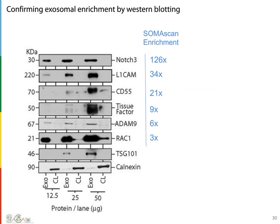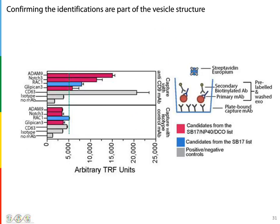This next slide tries to answer a sticky question that we had from one of the reviewers of the manuscript, which is a perfectly fair question. So we've made exosomes based on flotation, but it's quite possible that some proteins remain as contaminants in that preparation, and how confident are we that we're not measuring contaminants, we're actually measuring something related to the structure of the vesicle. So this is a variation of the sticky ELISA plate assay that I've shown you before.